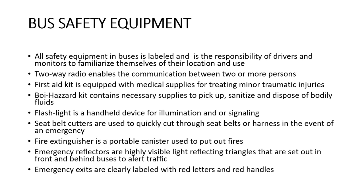And now moving on to the bus safety equipment. All safety equipment in buses is labeled, and it is the responsibility of drivers and monitors to familiarize themselves with its location and use. All the equipment in the bus has labels on it. For example, you go up the step, there's a fire extinguisher right by the steps, and it has a label, fire extinguisher. You look down and there's a first aid kit, labeled first aid kit. And you look up further somewhere on the dash, you'll see a seat belt cutter, and it's labeled accordingly, seat belt cutter.